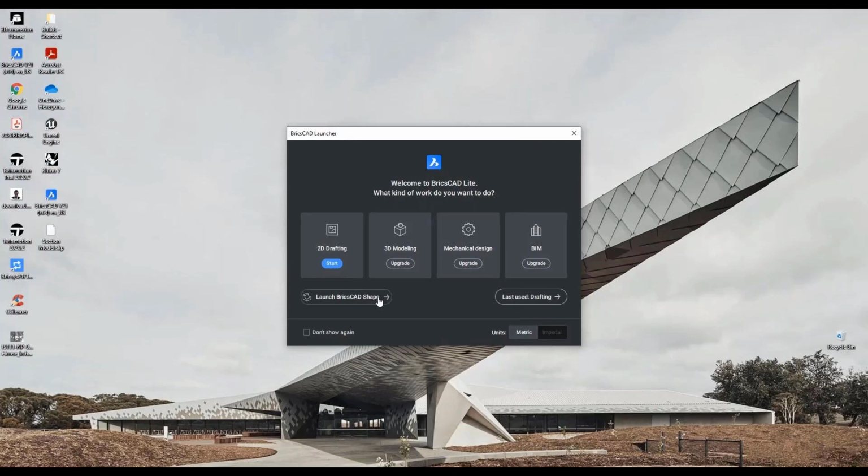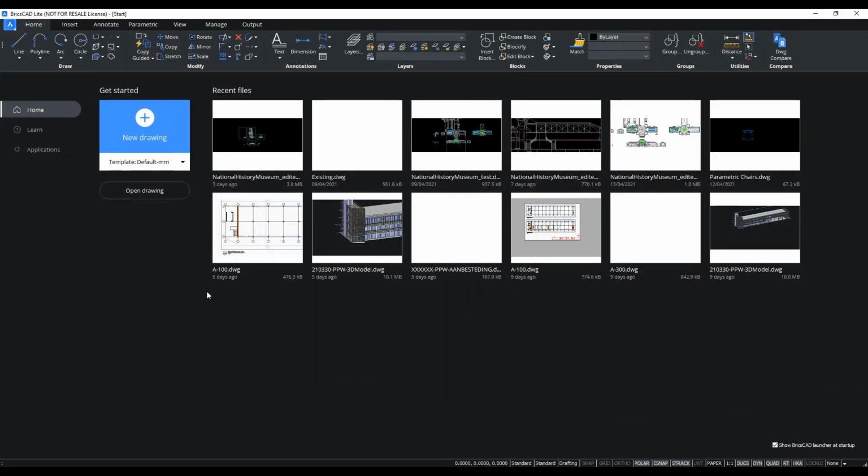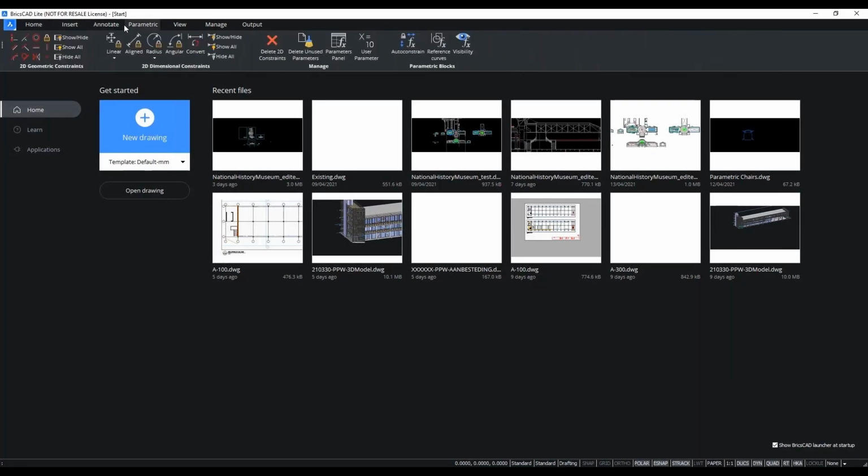And you can select your units, whether it's metric or imperial, but of course, we're going into 2D drafting. So click on 2D drafting, and the first bit you will see is this welcome page, where you find yourself so familiar with it because this brings you a sense of familiarity with AutoCAD, and you can see the Learn and the third-party applications right at the tabs there.